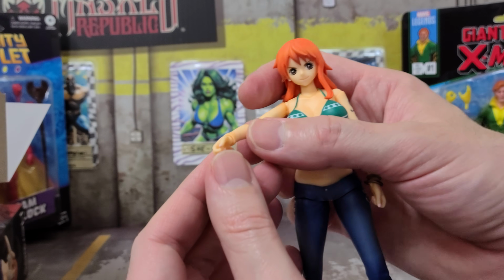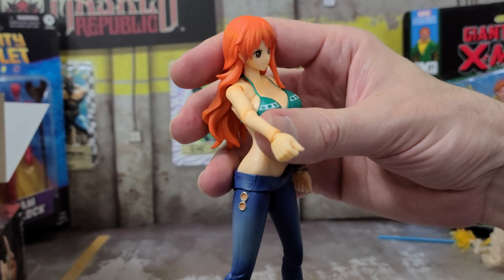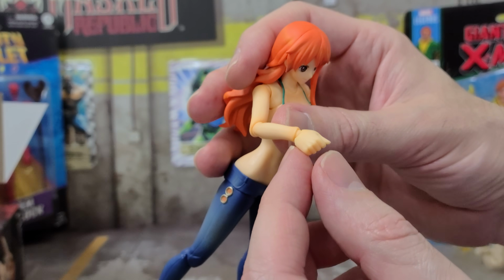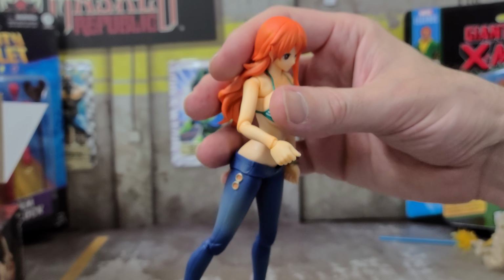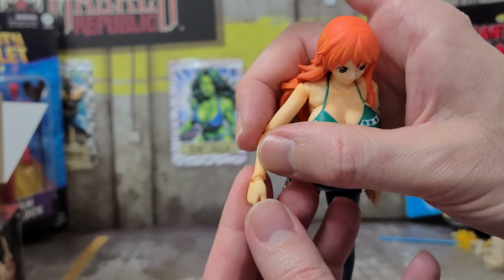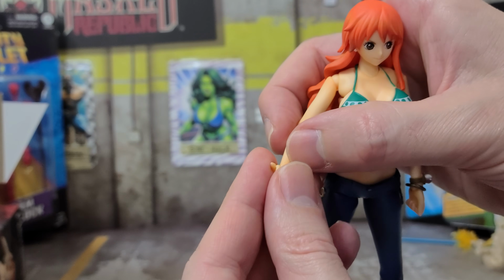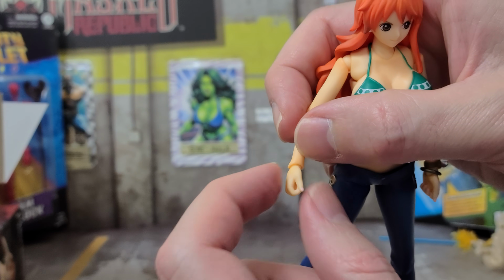And then her wrists have this little bitty, let's see if I can get that really close up. Her wrists have this little bitty, I don't know, kind of like a hook or a spike. That part's kind of annoying. It reminds me of the Marvel Legends Hulk elbow, but it doesn't get in the way too bad because this does have a very good range for the wrist, and it does swivel up here and it does swivel down here, just like it looks. But again, if you line it up the wrong way, you can see how that might get in the way.